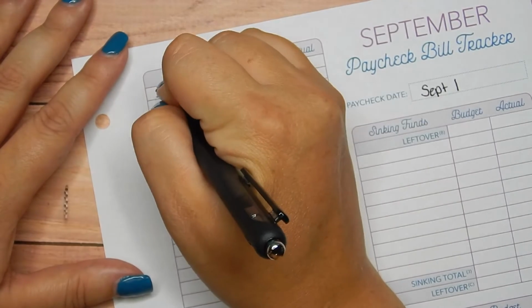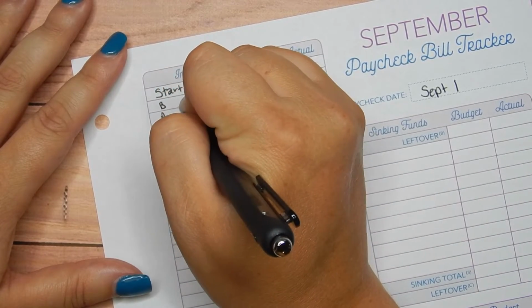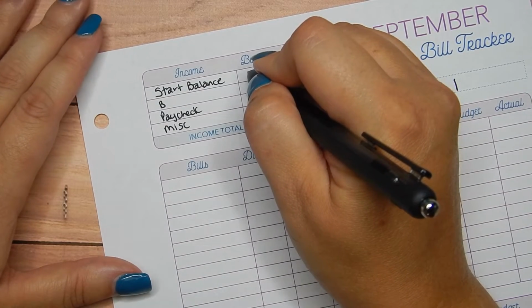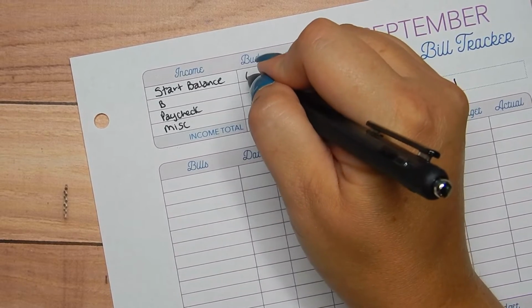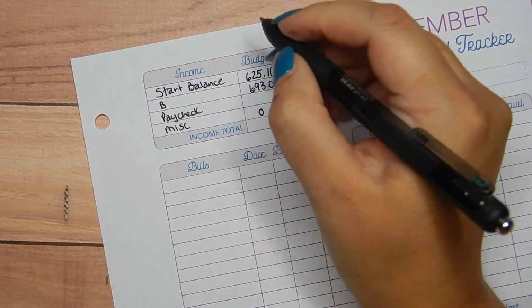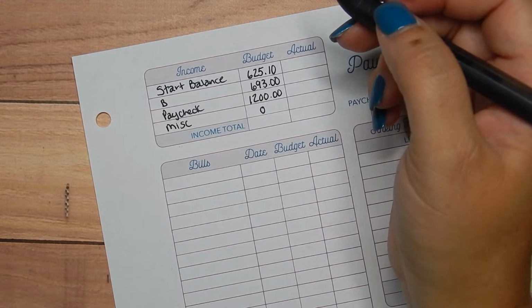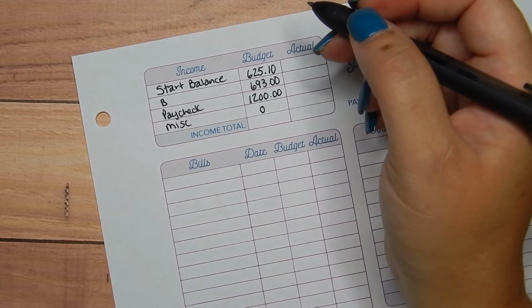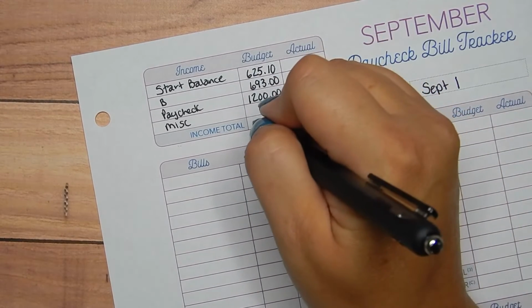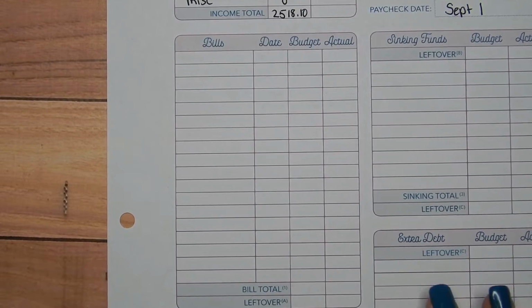So with my income, I always count my starting balance that's in my account, my two income sources, and I leave a spot for miscellaneous, which I budget 0 for. So my starting balance, I just did my August closeout, should be $625.10. And then I will get $693 here, and then I'm estimating my paycheck at $1,200. So that puts my income total at $625.10 plus $693 plus $1,200. So this should be $2,518.10. Then I go through and I list out all the bills that are coming out in this pay period.